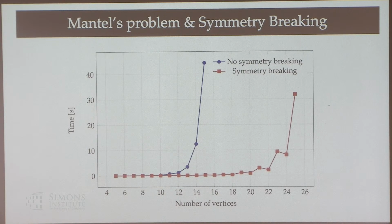And as you can see in this humble plot, the effect of symmetry breaking is allowing you to solve the problem to a further n. And this kind of picture is usually what you will see in SAT solving. You're pushing forward an exponential curve. You're not changing really its nature. One way or the other, the exponential nature of the problem will bite you, but you can try to postpone it, and sometimes that's good enough for a lot of practical applications.